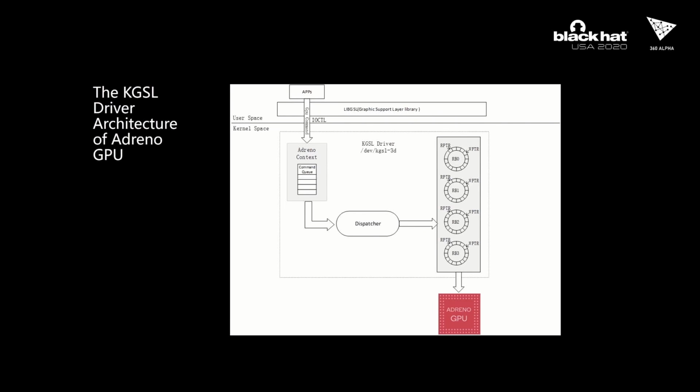After an app creates an Adreno context, the app can send GPU commands to the context by ioctl. Each context has a command queue. The received GPU commands are queued.